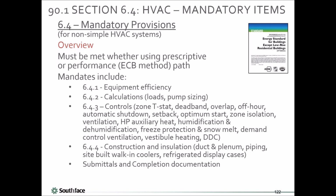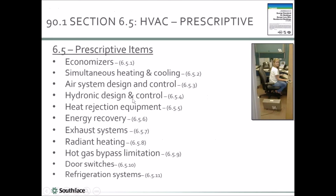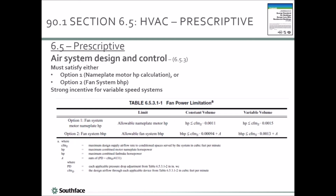That's the simple system. If you can't meet the simple system in ASHRAE, you go to the more complicated version. There are always some mandatory requirements. We talked about some of these. And then you have a set of, if you have this in your building, read here and follow the rules. If you don't have this in your building, you can ignore it. For example, heat rejection equipment: if you have a cooling tower, come here and read the rules around cooling towers. Otherwise, skip it. And there's that little demand calculation I was talking about earlier.